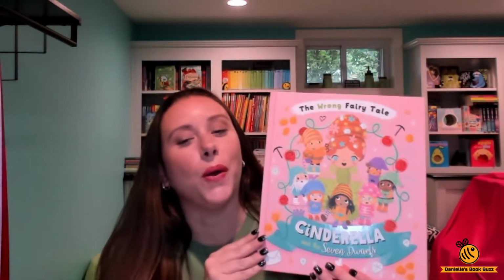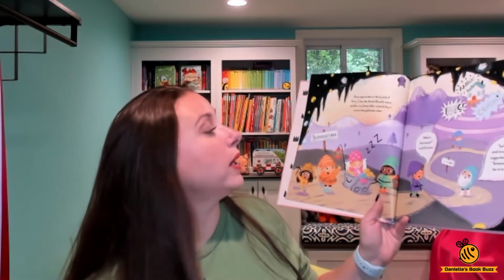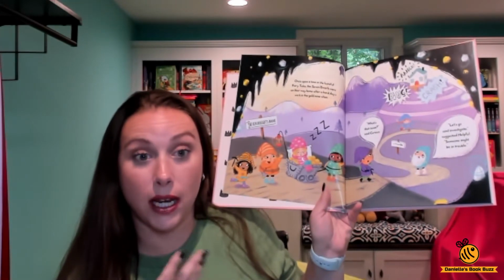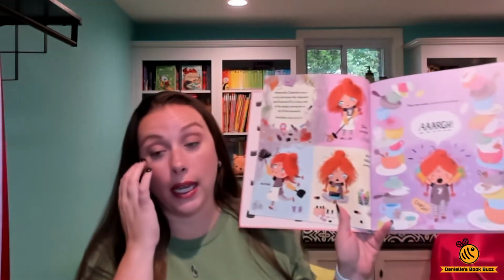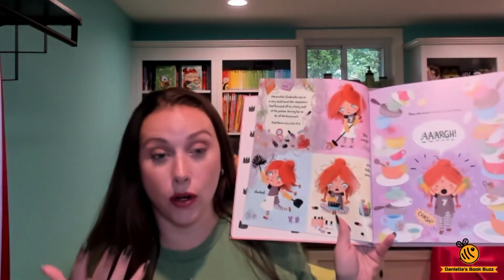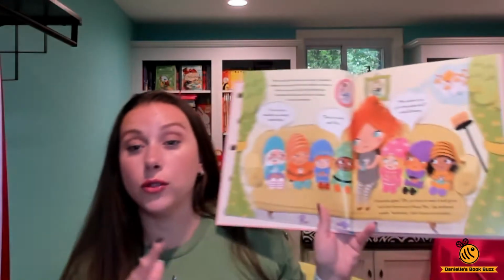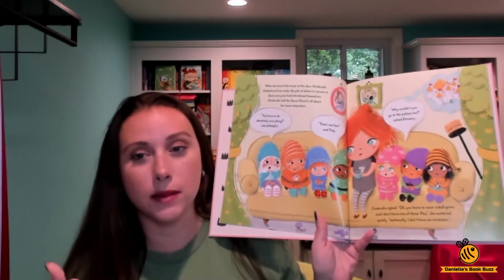Okay, so really cute. So let's get into this one. So the dwarves are coming home from a long day of work, and they hear all this banging and crashing, and they go to check out what it is. So it's Cinderella in her house, and she's working really hard, and her stepsisters and everyone are going to the ball, and she can't go. So the seven dwarves knock on the door. They ask her what's wrong. She tells them about the ball.